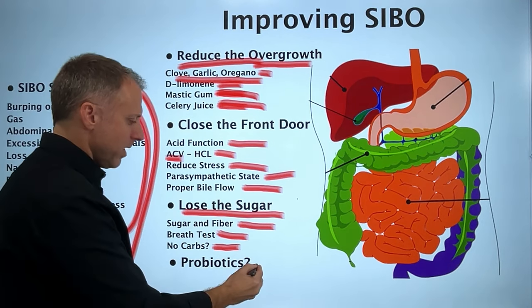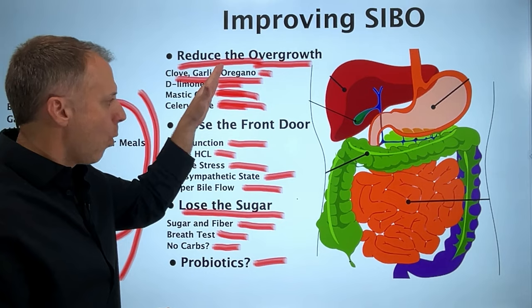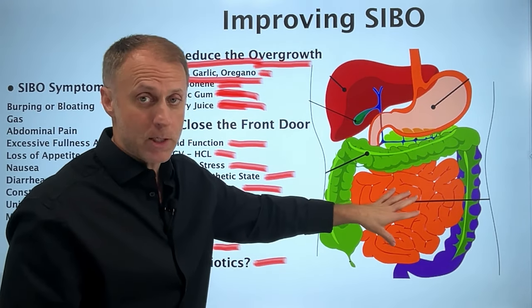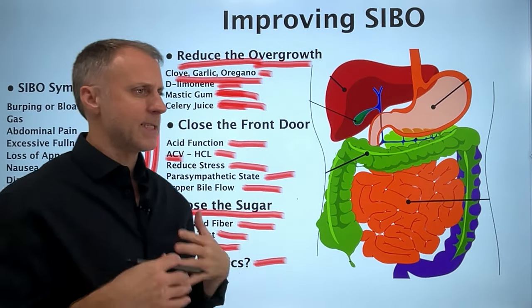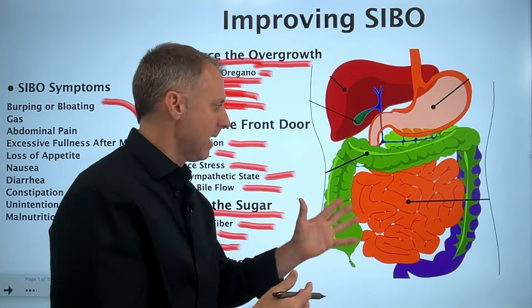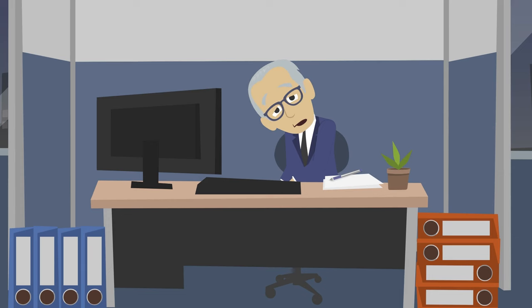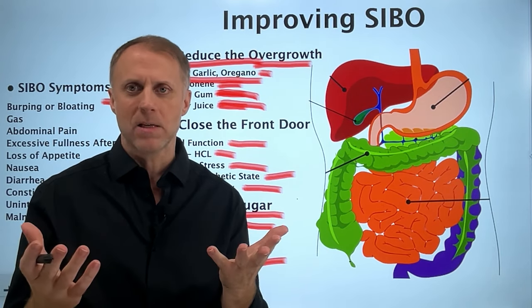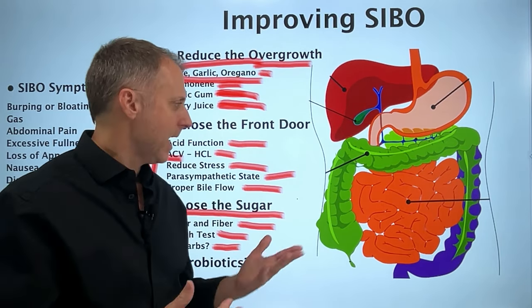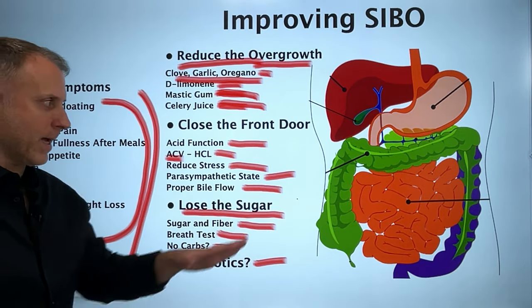And I also don't really view probiotics as an appropriate step to take while you're trying to wipe out all the bad guys. You already have too much bacteria in the wrong place. If you put probiotics in, then it's kind of like you're just putting the good guys in, and it's just going to create a battle with all the bad guys, which can create a lot of discomfort, which is why a lot of people will try probiotics, feel awful and like, oh, that's not for me, those things must not work. And the reality is they just didn't set up the environment to allow those probiotics to thrive.